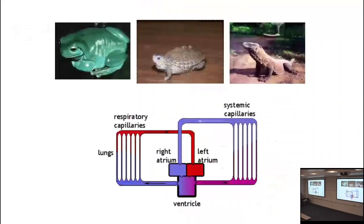So that's lungs. That's half the respiration. How about the circulatory system, the other half of respiration? Well, you were probably told in some class on biology or zoology at some point that reptiles have 3-chambered hearts and mammals and birds have 4-chambered hearts, and that's a lie. Okay, it's not a lie.